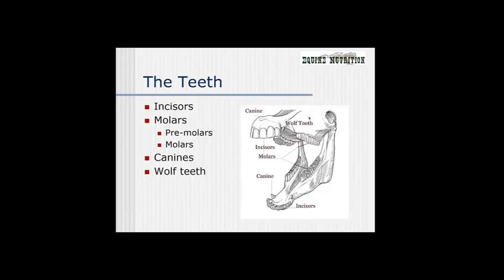Then you have the molars, which are used for grinding the grass or other feeds, and they're broken up into two sections. The first three molars on both the top and the bottom are called the premolars, and the last three on both the top and the bottom are the molars.